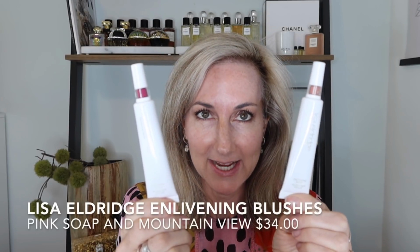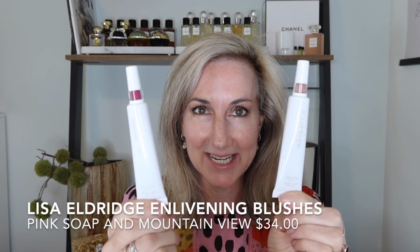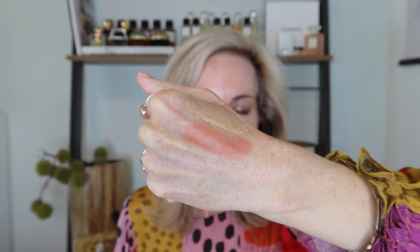Then I ended up picking up two of the Enlivening Blushes, and I had a hard time picking out the colors because they all looked gorgeous, but I knew I wanted to get Pink Soap. I just loved the description of Pink Soap, the idea of that kind of bar soap in all of our grandmothers' homes, just sort of a vintage pink rose. Absolutely love that one. And then I wanted to get something a little bit more fun and poppy, so I ended up picking up the Mountain Walk.